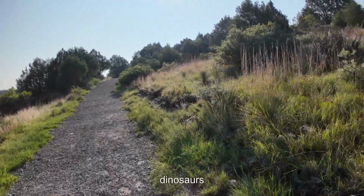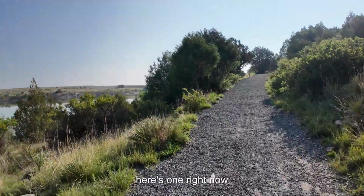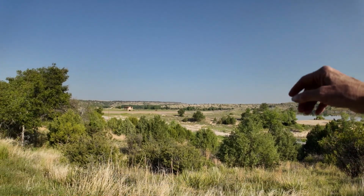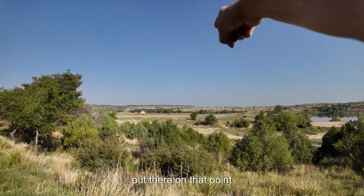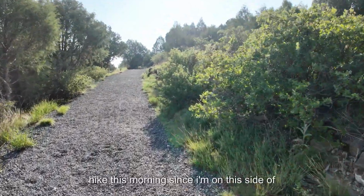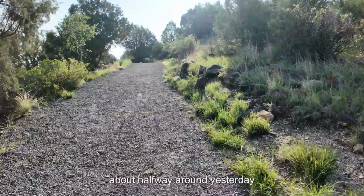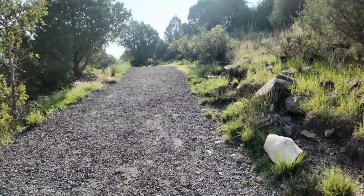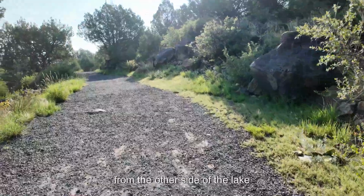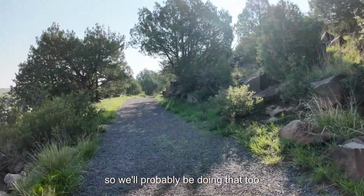Well, regardless of what we see with dinosaurs, I imagine we're going to get some pretty views. Here's one right now. I think where I'm going to wind up is out there on that point, way over there. Which is part of the reason I wanted to do this hike this morning, since I'm on this side of the campground. I was chatting with somebody about halfway around yesterday that was in a first come first serve site, and she said that you can actually get to the dinosaur tracks from the other side of the lake. I think it's probably a longer walk, but I don't know, maybe not. So we'll probably be doing that too.